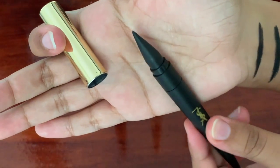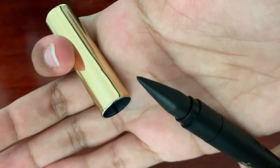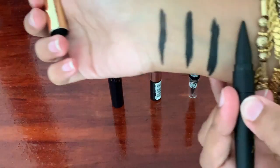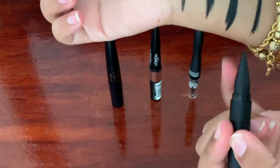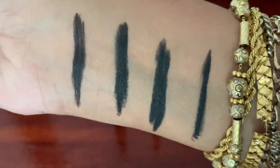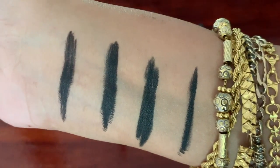I love that it's shaped like that. I love the way it goes on. I felt this was very similar to the Hashmi Kajal. So I'll put it on here. That's it there. So if you have a look, they're all quite black.